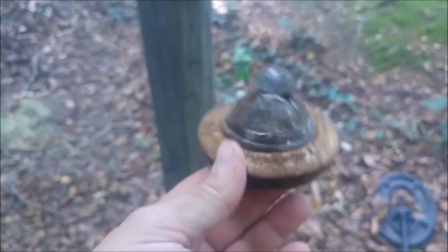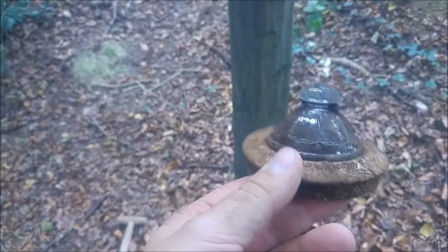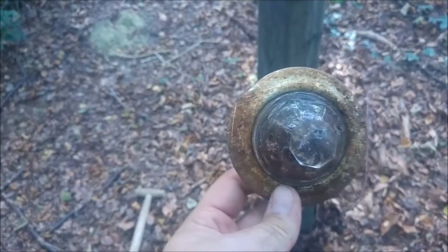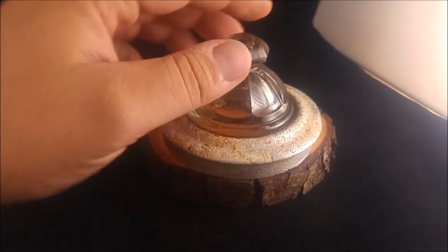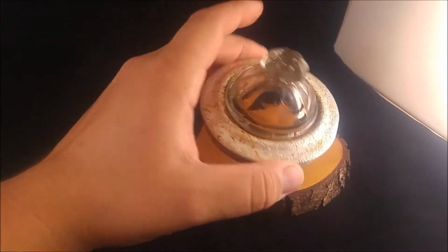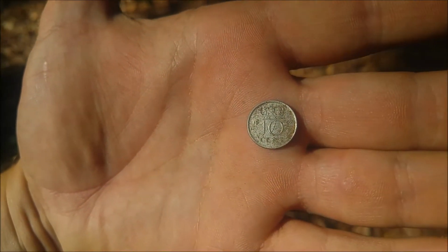Lol, found this crazy lid. It's half glass, half aluminium, I guess, or something similar. Yeah, I'm just going to take it with me because it's funny. Cool, next one. So the glass part, we do think it's a part of a teapot, like a Jugendstil or Art Nouveau or something similar. And yeah, it's great.